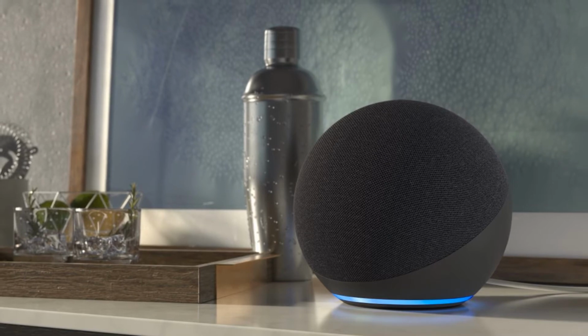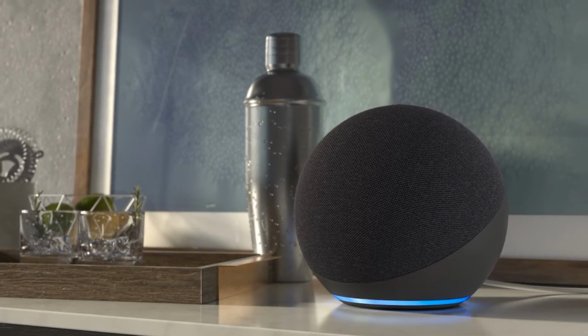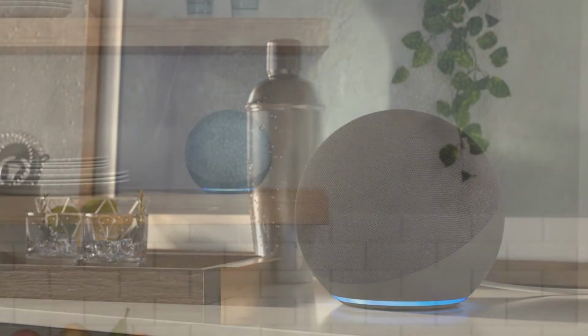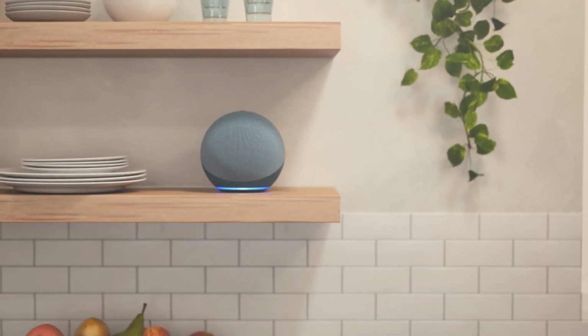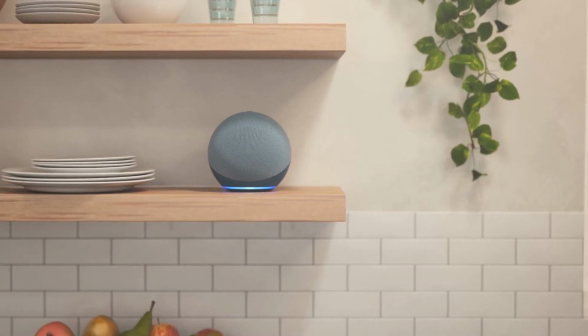So keep in mind, if your Echo is not listening to you, Alexa can't respond. And the good news is you have control over your recordings. You can always just remove them if you so choose. All right, let's move forward to number 2.